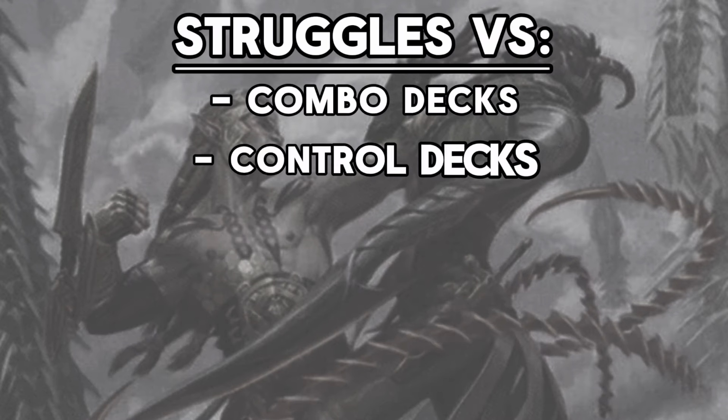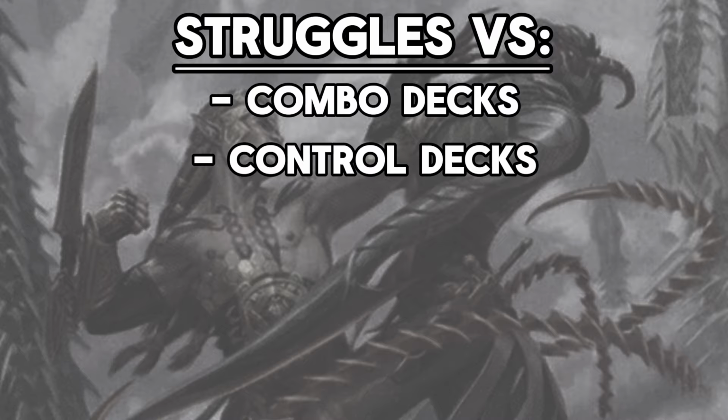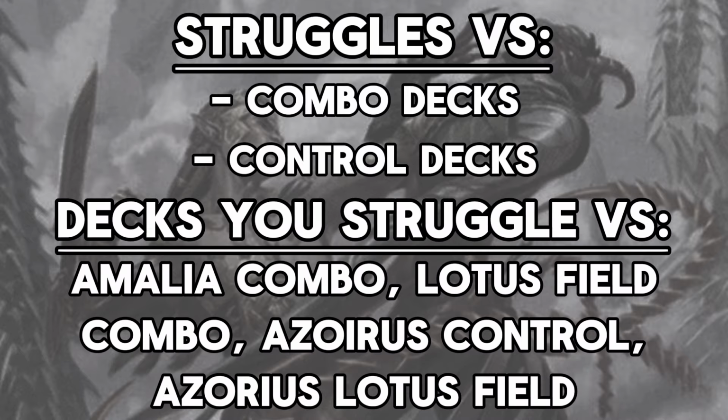Now, I've alluded to it in the earlier contents of the video, but the matchups that are rough for Niv to Light involve combo and control decks. Combo decks just do their thing faster than you can hope to do in game 1, and a lot of your counter magic is in your sideboard.